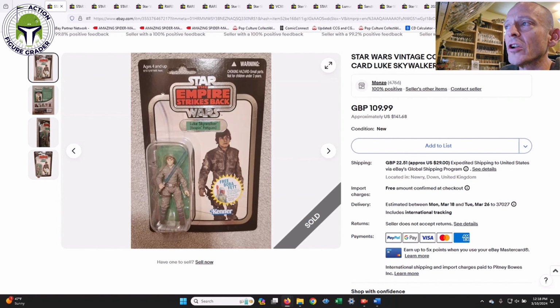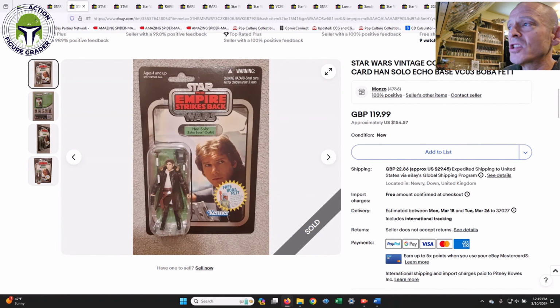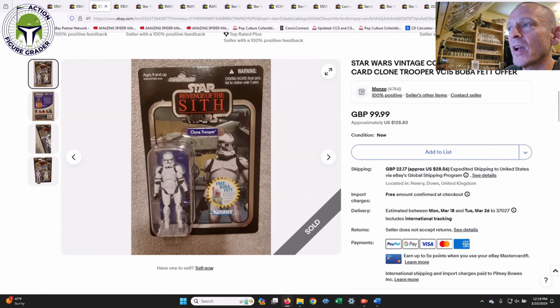But this seller had a number of foil Ultimate Galactic Hunt versions for the early TVC, and they all sold for very aggressive prices. This was the Luke Skywalker Bespin, really good shape for that foil card back. That sold for 110 pounds, which is 142 US dollars. That's a big number. Han Solo Echo Base. This is one that routinely does not sell for more than 50 or 60 bucks. This one sold for 120 pounds, which is 155 US dollars. That's easily double, if not triple, what you can find this one for sometimes. So that's a surprising price.